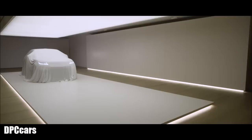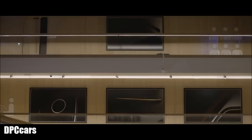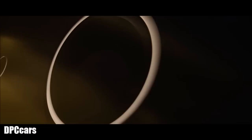The Velar creates a different space for Range Rover. Its compelling design, its tailored technology, and its relevant innovation combine to create a vehicle that will truly resonate on an emotional level. Tonight, you will meet a new type of Range Rover. Welcome, the newest member of an iconic family.